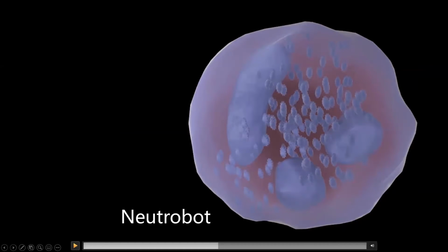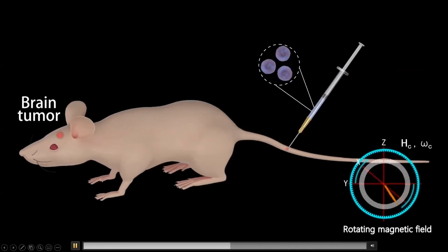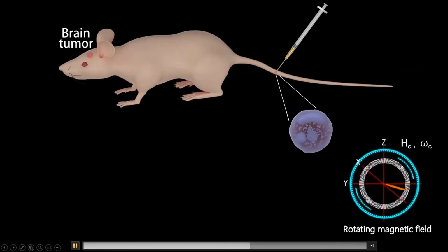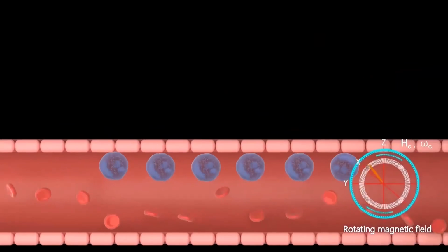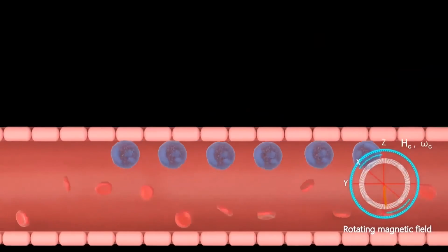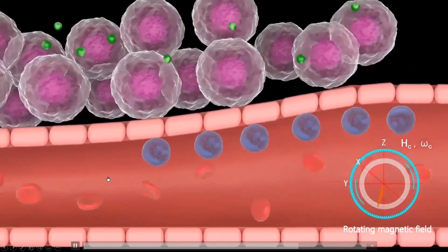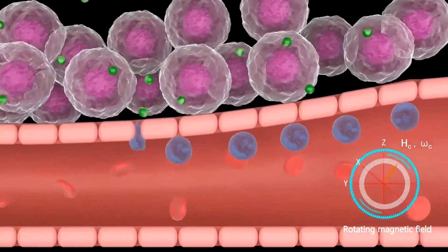So when they are being transferred, I will explain all of this later as well. They inject it into the tail and they use magnets, this rotating magnetic field here, to carry the Nutribots all the way up to the brain. So it goes along the bloodstream all the way to the brain and then gives out the drugs to fight brain cancer.